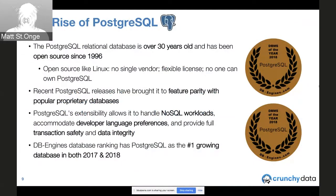And what's changed over the past 5 years is that Postgres, even though it's been around and open source for a long time, and has had a very healthy and active development community, something changed. There were some market forces that helped with this, but Postgres itself came to feature parity with many of the popular proprietary enterprise databases, and this caused people to look more at it.